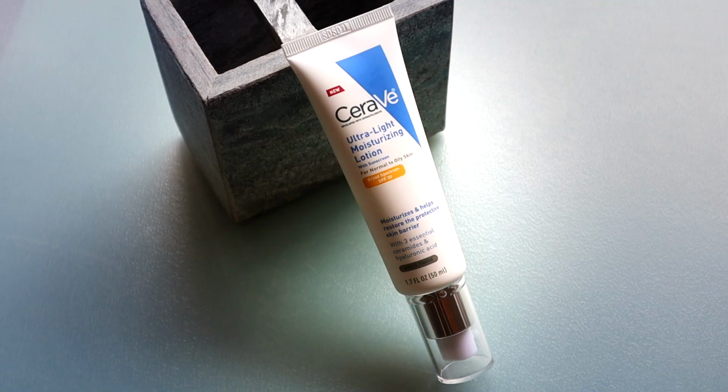So the first item I want to talk about is from CeraVe. This is their Ultra-Light Moisturizing Lotion with Sunscreen. If you're somebody that doesn't care if it's a physical versus chemical sunscreen, you don't care, you want something at a great price, zero white cast, no white cast, period.